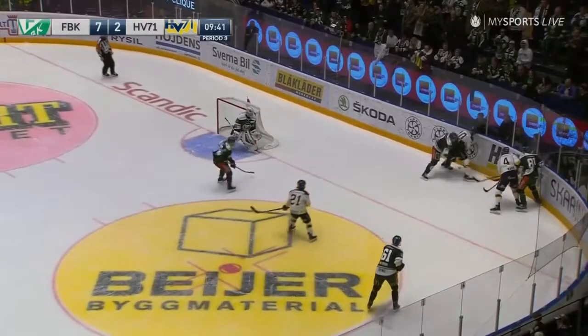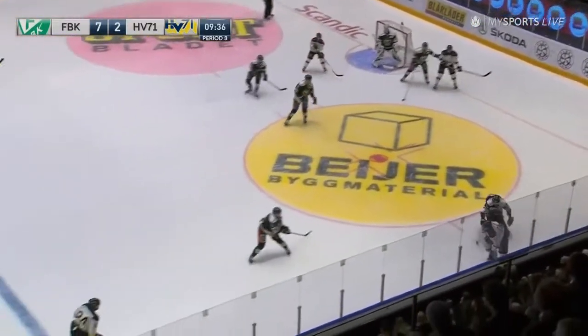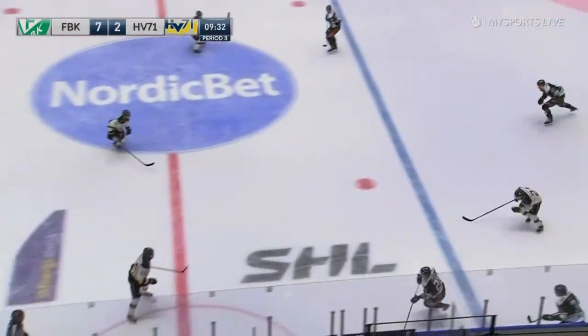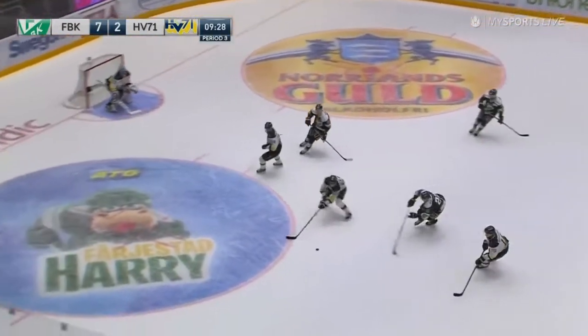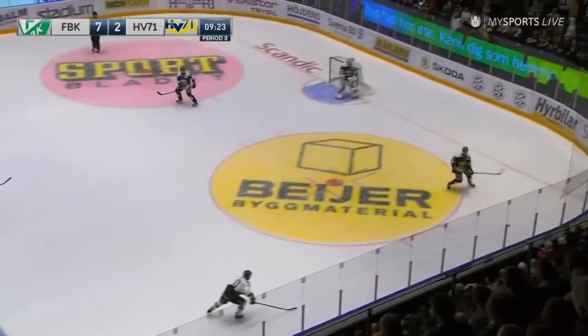Weston takes his man off the puck, getting some help now from Max Warren. Thornburg able to come away with it, walks it to the half boards. Back the other way now, it's Asland, playing this one to Rhino. Back to 5-on-5 action as this puck finds its way back into the Färjestad end.